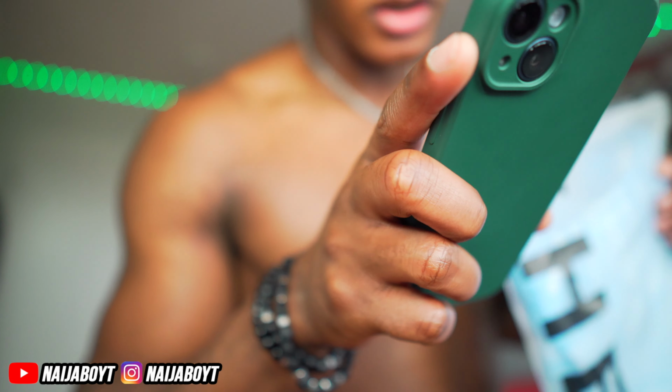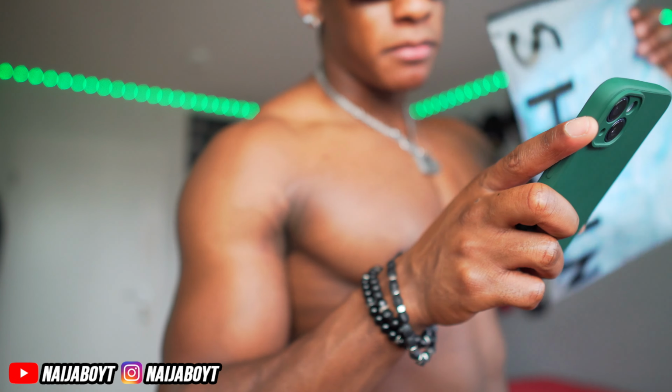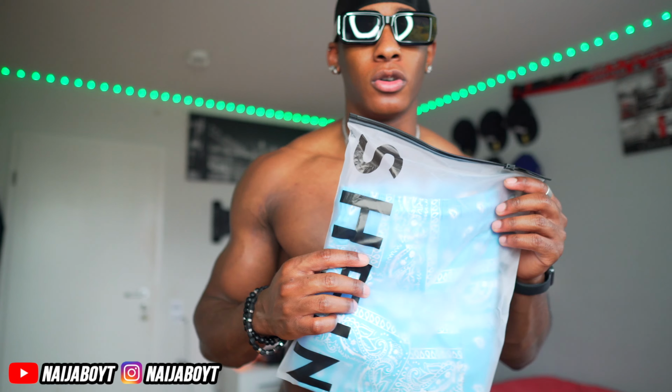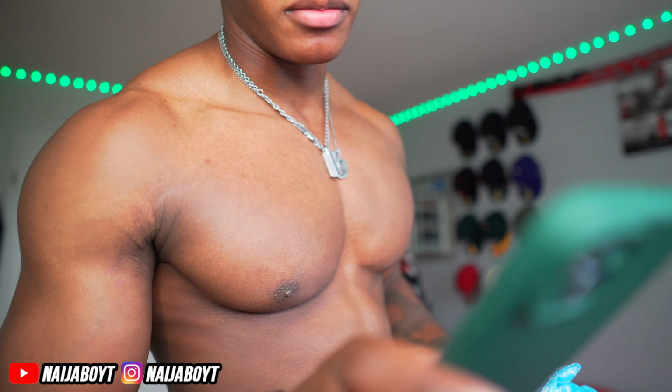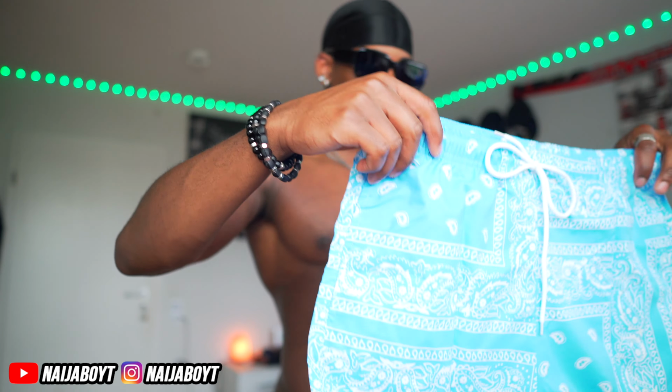They're called Shein Men Drawstring Waist Paisley Print Shorts. I'm gonna try my best to link them down below, but if that's too much work, you're just gonna have to find them on the website. Feel me? But yeah, these are the shorts. This is in a medium of 48, and this costs 14 bucks.